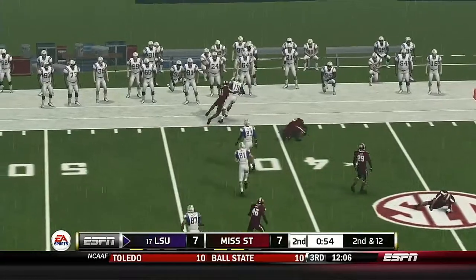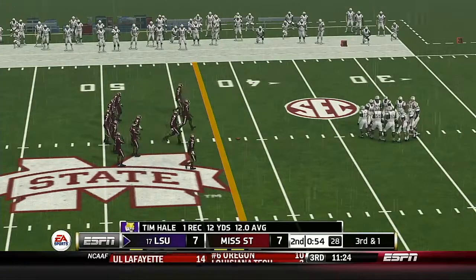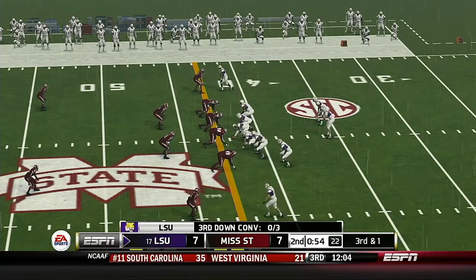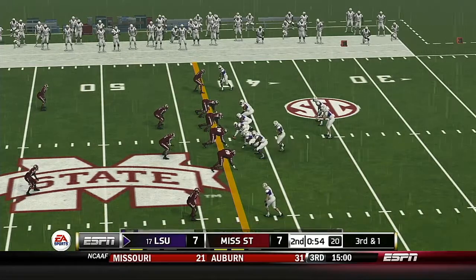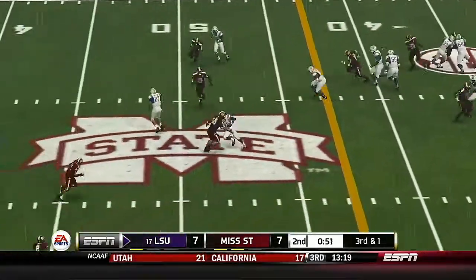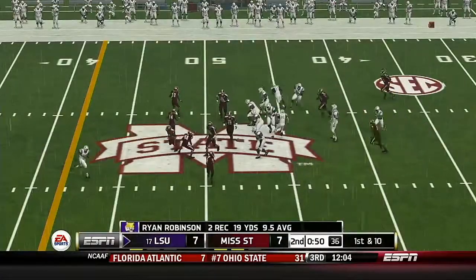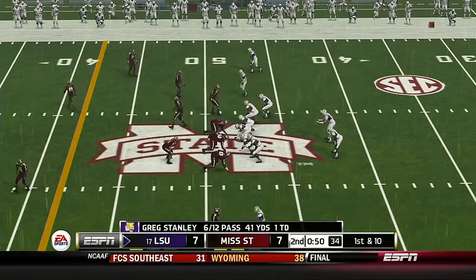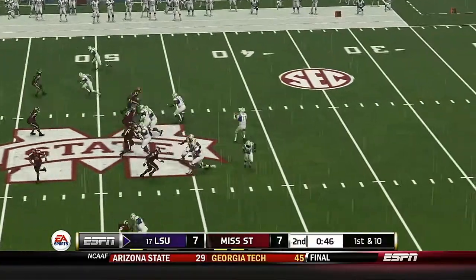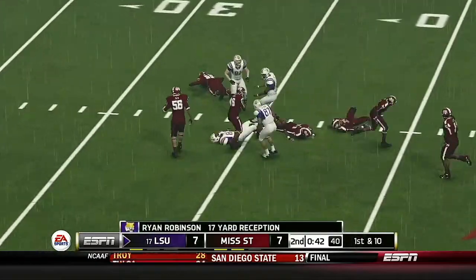Gets it out quickly. He's pushed out of bounds at the 41. I think it was a great play call, and it was very well executed. Any coach would be happy with that kind of outcome on a first or second down play. And they make the stop at around the 48-yard line. That makes it first and 10. He's tackled at the 35-yard line.